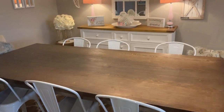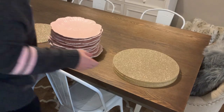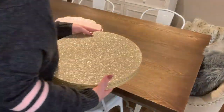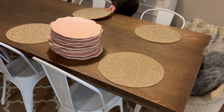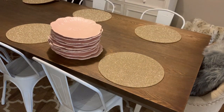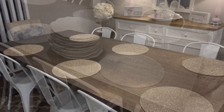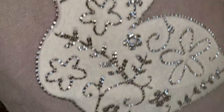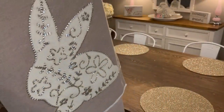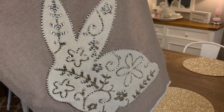I'm going to start by decorating my table first of all with these beautiful gold glitter chargers, guys, that I picked up a couple of years ago at Kmart Australia. I'm then going to add this beautiful rustic gold bunny table runner that I picked up from TK Maxx.